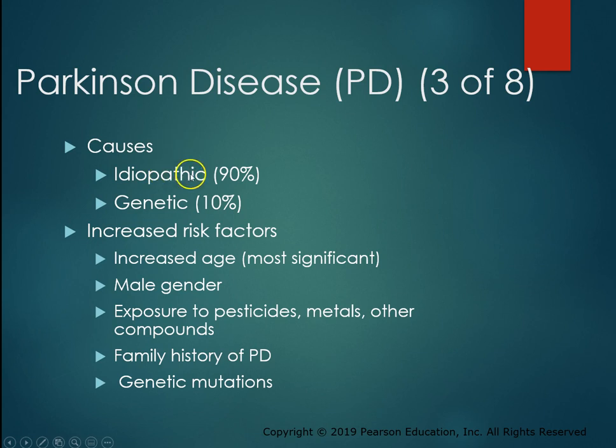Okay, so again, most of the causes are idiopathic. So about 90% of them have no known cause. There are about 10% of cases that are believed to be genetic. In terms of risk factors, increased age, male gender, it is more prevalent in males. Exposure to pesticides, metals, other compounds can also end up being a risk factor, and also a family history of PD.